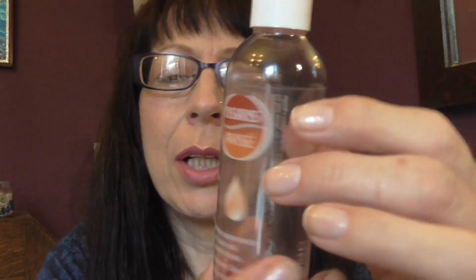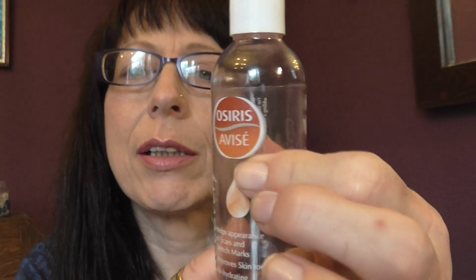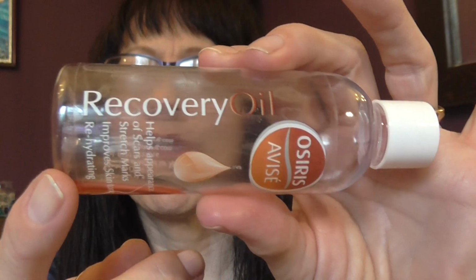What I have been using is Osiris, and that says Avis. This one's a recovery oil. It helps appearance of scars and stretch marks, improves skin tone and rehydrating. Now I bought this, it's been a brilliant oil, absolutely brilliant oil.